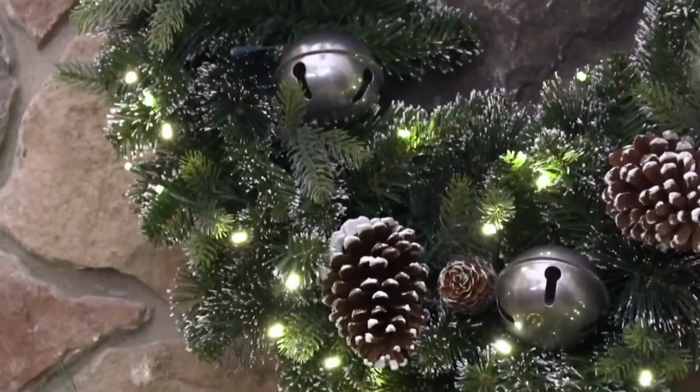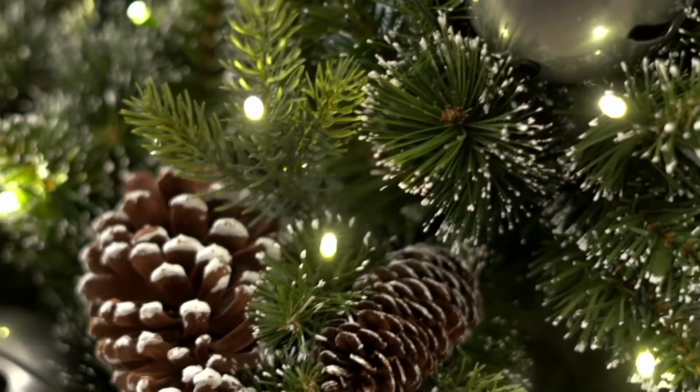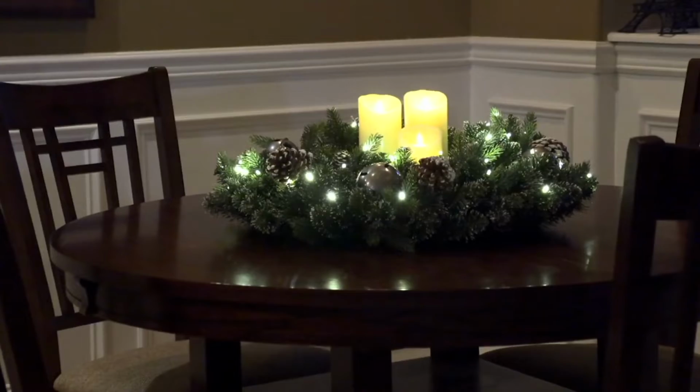This is a beautiful wreath. I mean, it's so well done. Those are real pine cones that are on there as well. They are kiln dried, so they are preserved for you. And this is a piece that you can use inside or out.